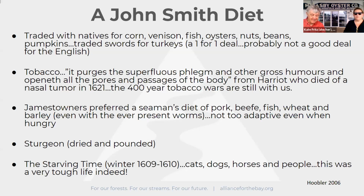The second one I like has to do with tobacco, which was a big feature of the colonial Chesapeake. And it says that tobacco purges the superfluous phlegm and other gross humors and opens all the pores and passages of the body.